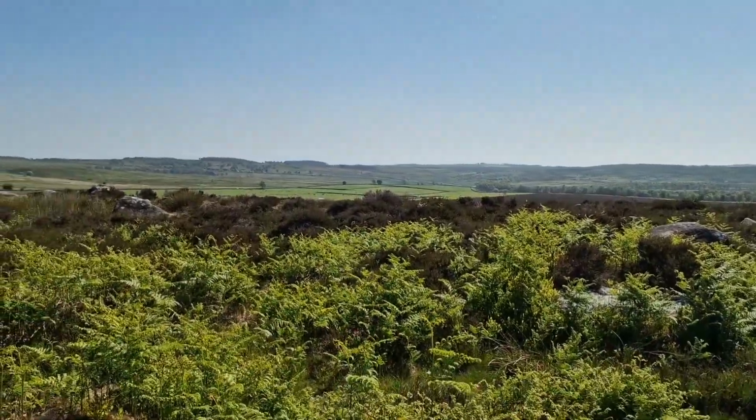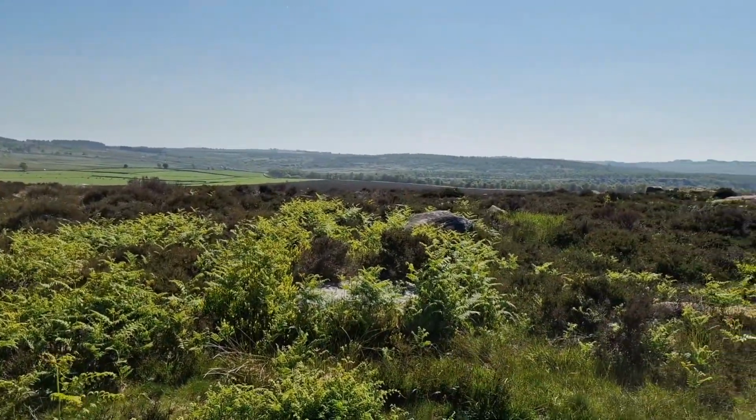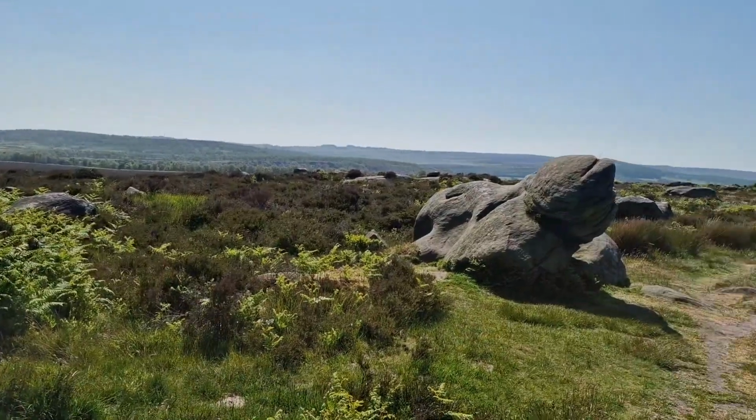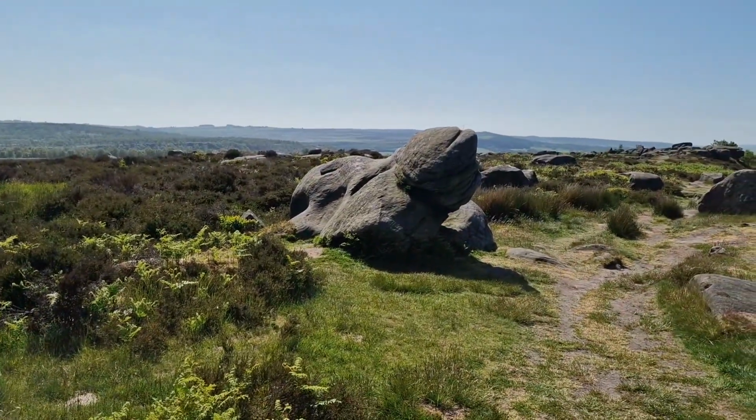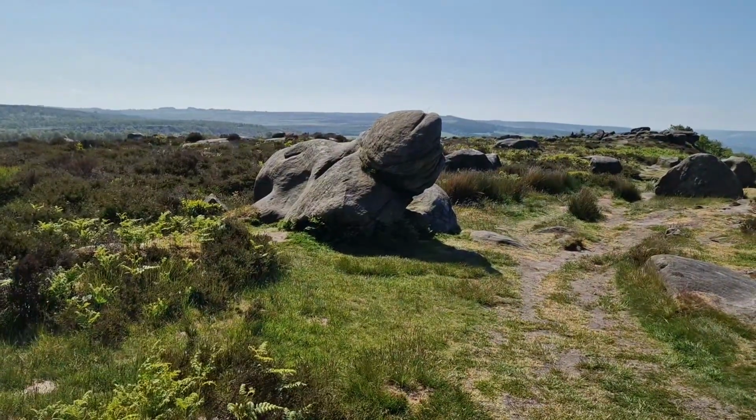I've just been informed that somewhere over there is Eaglestone. I'll come and explain that shortly. But I'm not quite sure what that stone's supposed to be. One cock rock, I've been told.